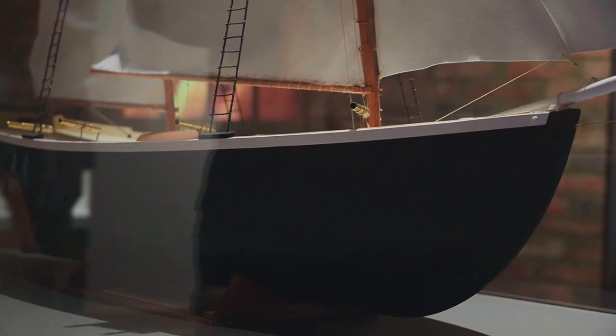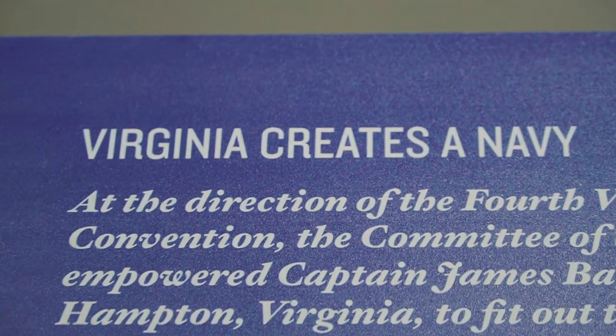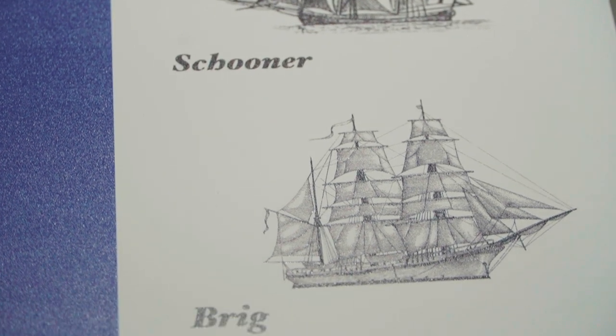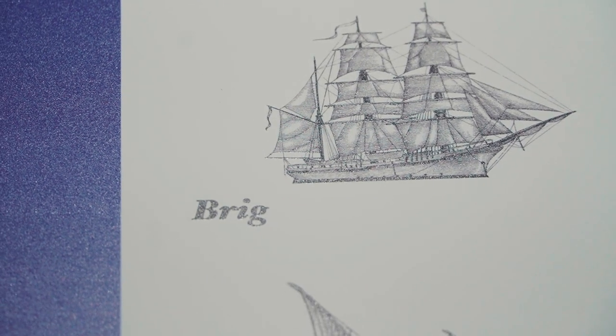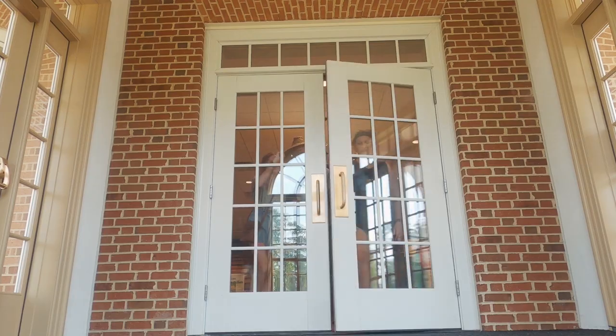In addition to a great time, yeah, the History Museum was a lot of good learning. Even how Virginia created a Navy and the role that sailboats played in wars back in those days in the 1700s. So yeah, not a bad day of homeschooling on a sailboat.